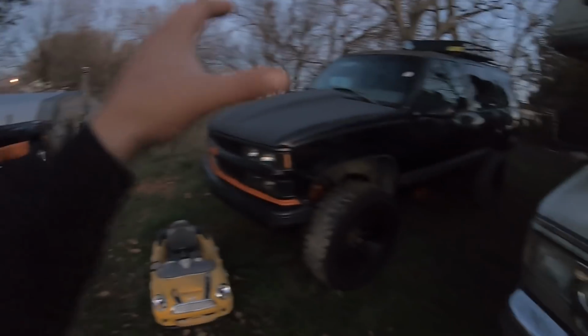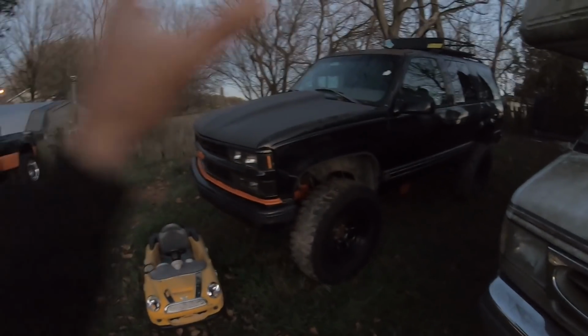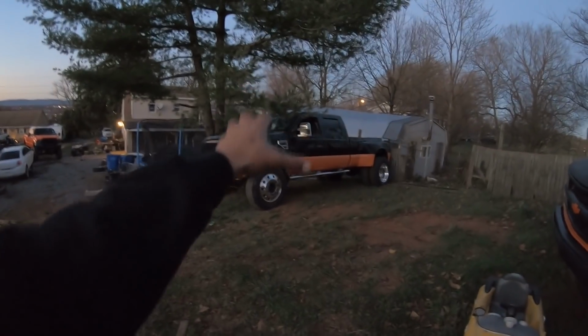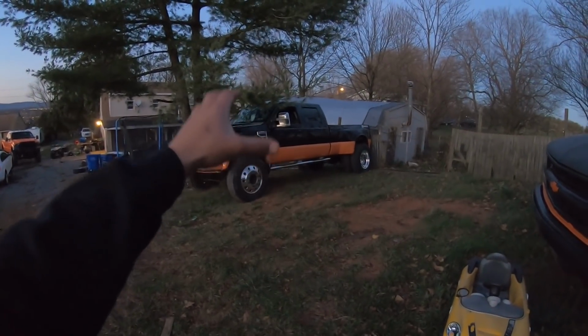I know a bunch of people love this thing. I love this thing too. However, I want to sell this to build an engine for that. I hope you guys understand why I want to do it. It just makes more sense to free up my money that's in this thing and put into this, because this is obviously, you know, my main focal point of the channel.